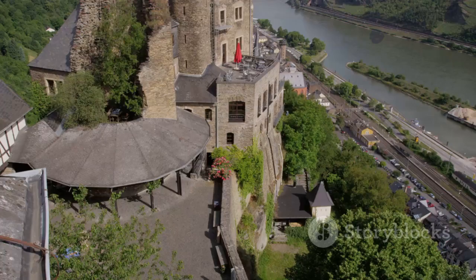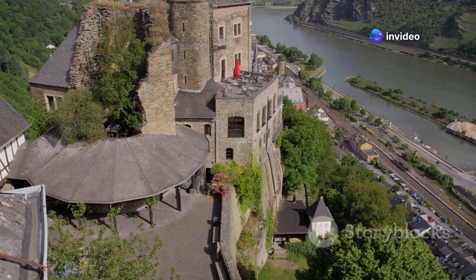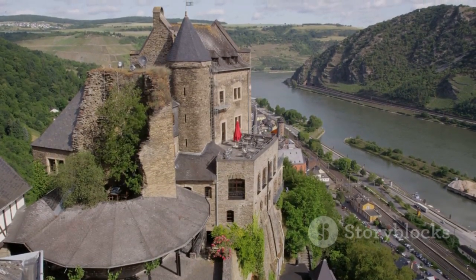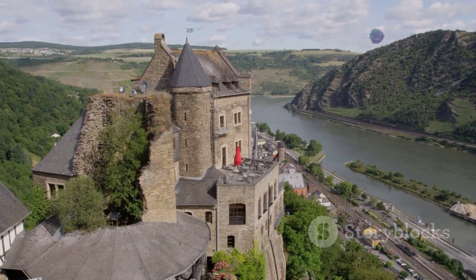Climb up to the ramparts and you'll be rewarded with breathtaking views stretching across southern Liechtenstein and the winding Rhine Valley. The sweeping vistas from the castle walls are truly unforgettable, offering a glimpse of the landscape that has shaped the region's history.